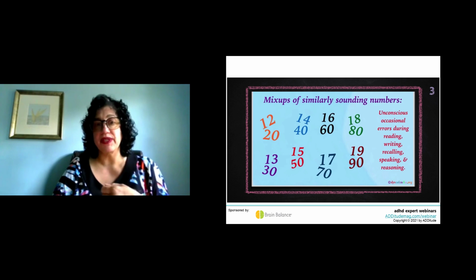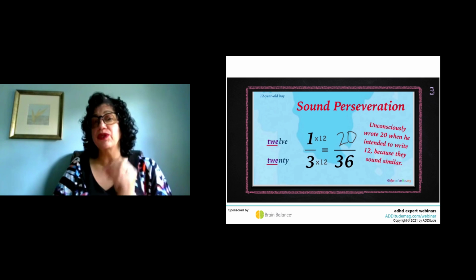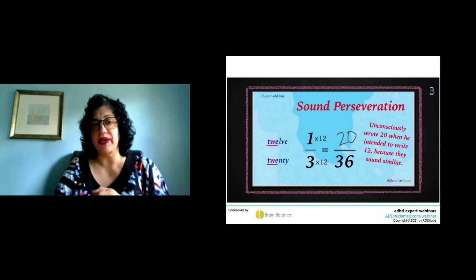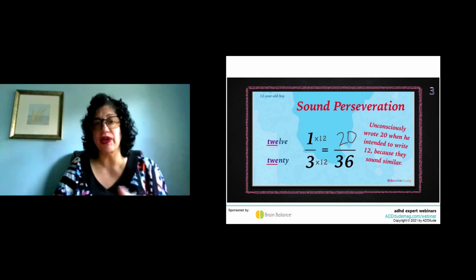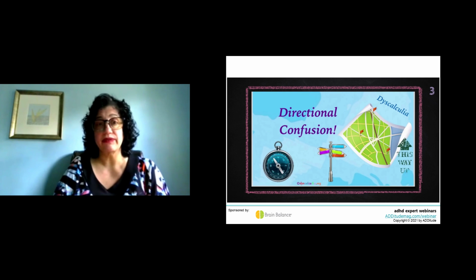Okay, again, sound perseveration. Here's an example. Instead of writing 12, he wrote 20 for the numerator because it sounds similar. Directional confusion, we talked about that. Your sense of direction. So you can teach a person to have a sense of direction if it's not innate. It takes work, but it can be learned.